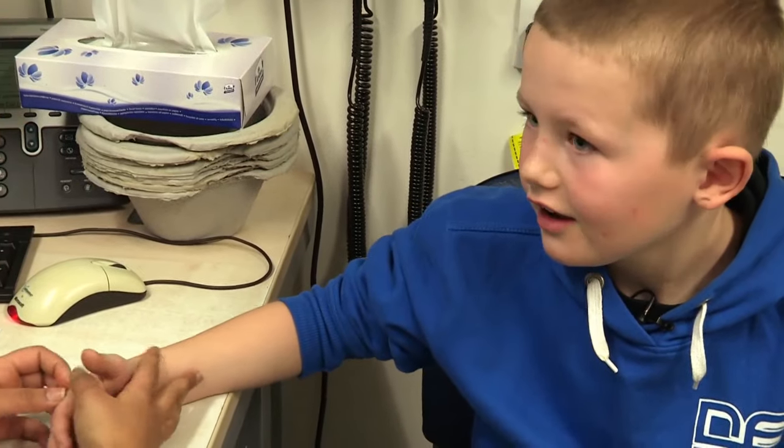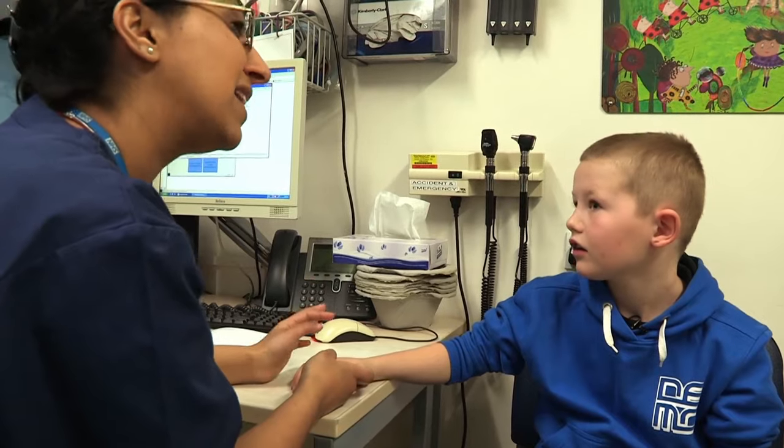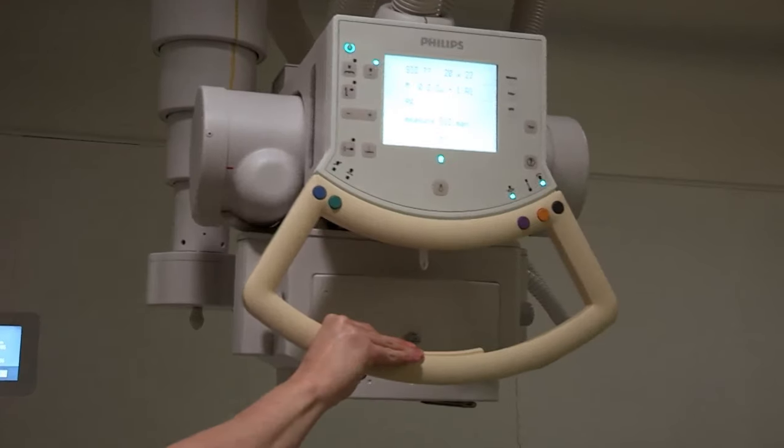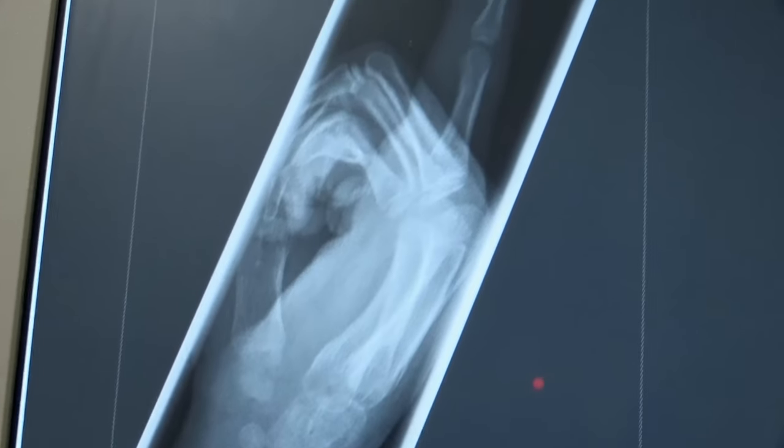I think it's very unlikely that he's broken it. Granddad's relieved. We'll do an x-ray just to check because there is swelling there. He may at the most have had a little chip. So it's off to x-ray where the medics will find out if there's any actual bone damage to Bailey's hand. Are things looking up for Bailey?